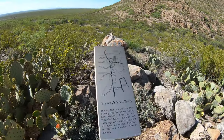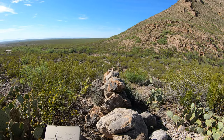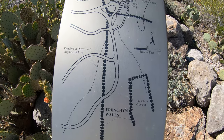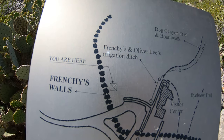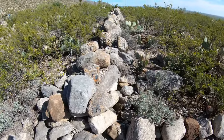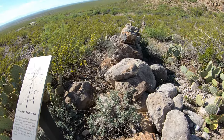Frenchy's rock walls. And I guess these are part of the walls here. Oh, you can see it, the rock wall going all the way down. All the way down there, man. That must have been a job to build. Look at all the stuff that he did here. Man, that's a lot of work. I don't know if he just had one man. It says, you are here. That's where we are up here. So looking down, I don't know if that's in back of me or what. But oh yeah, there's the rest of the wall down there. All going down that way. And then coming back here, going up this way here.